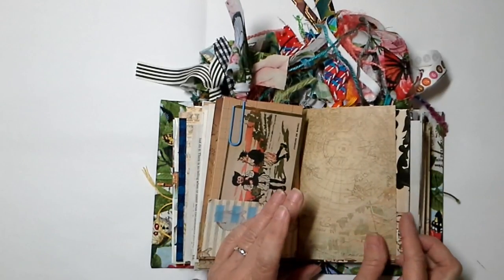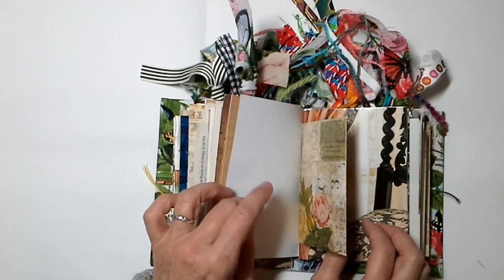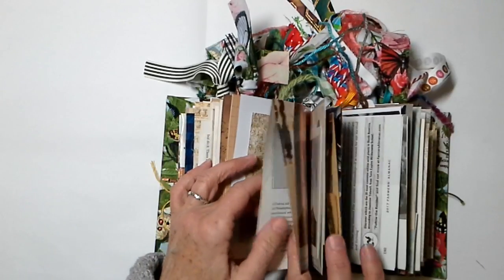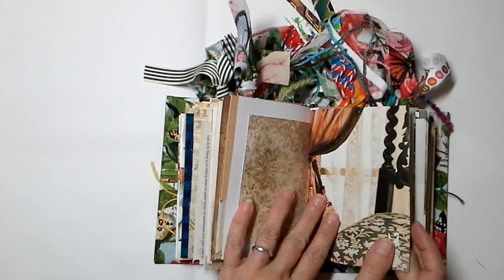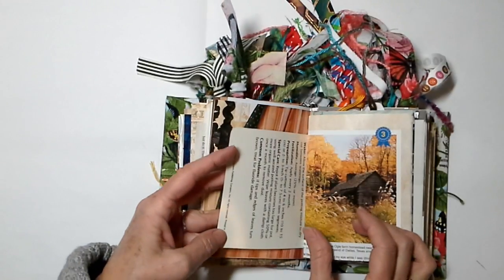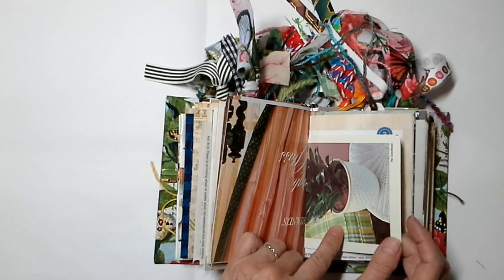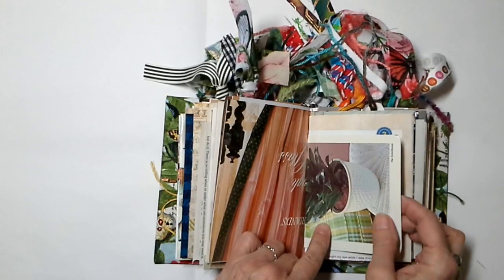This paper is amazing, y'all. I think this was a Graphic 45 paper, but it shows the North Pole up here. I like anything with maps on it. And when we're thinking about maps, we're thinking about our place on the map. So we might be thinking about home and how we decorate our homes. This is from a 1988 Colonial Homes magazine, and this is from a 1977 plant magazine. I like looking at the different fabrics that are on the furniture.